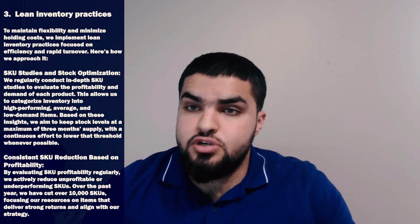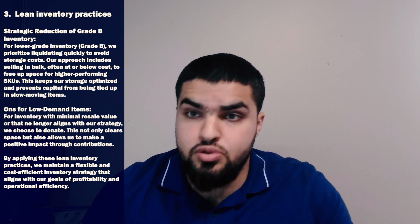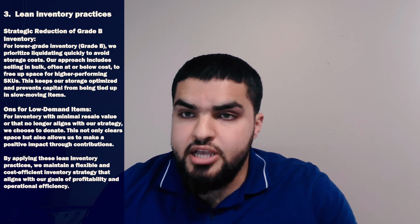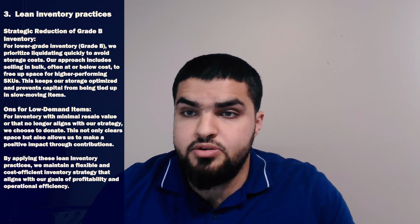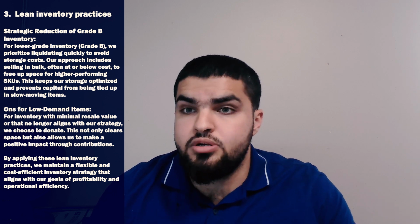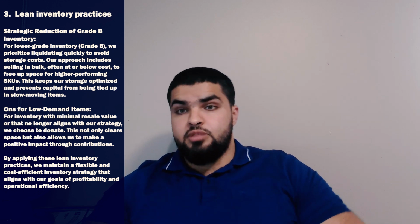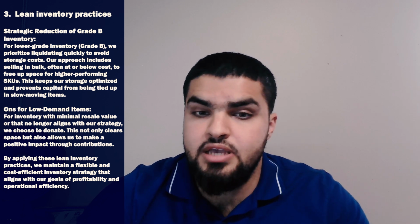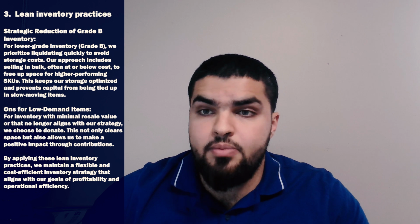We're also looking at returns. Returns are crucial, especially for us where we do a lot of shoes and clothes, where returns can reach upwards of 20%. So we're pricing those very aggressively, even below our cost. There are so many SKUs that come in as returns, and we're selling them below cost. We're also donating a lot of lower demand items that we no longer need or that can be used elsewhere at a higher value usage for us. By applying these lean inventory practices, we maintain a flexible and cost-efficient inventory strategy with our goals of operational efficiency and obviously profitability.